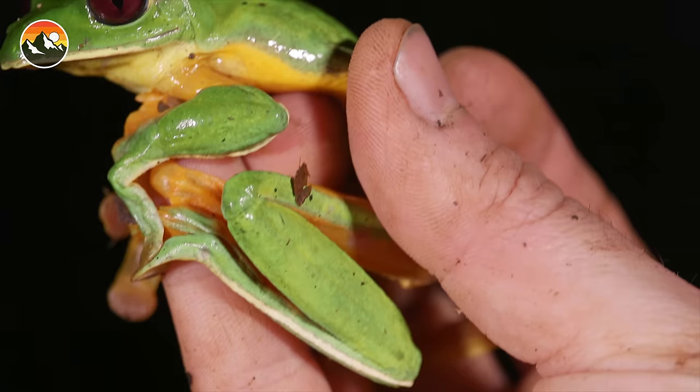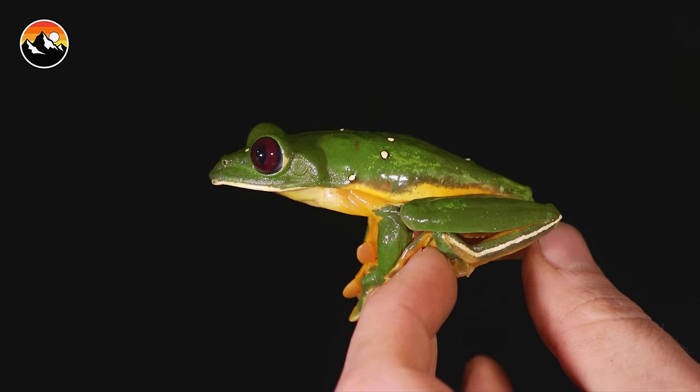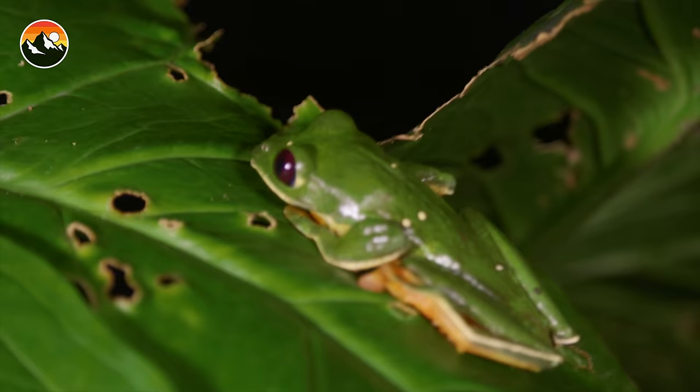Compared to its body size, its hands and its feet look quite large. Oh, they are, and it needs to have these large feet and hands because if it's sailing through the canopy from leaf to leaf, if it misses a leaf, let's say it just kind of goes off course, it only needs one hand to be able to grab on, and then it will swing its body up underneath and be able to prevent itself from falling down to the forest floor.